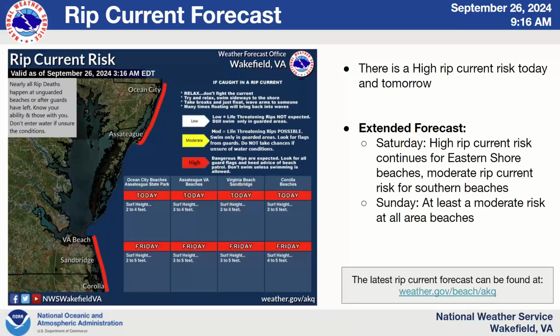And then rip currents, we still have high rip current risk for today and tomorrow. Saturday, it looks like that high rip current risk will continue on the eastern shore for Saturday and probably Sunday as well. But for Sunday, we're looking at least a moderate risk for all of our beaches.